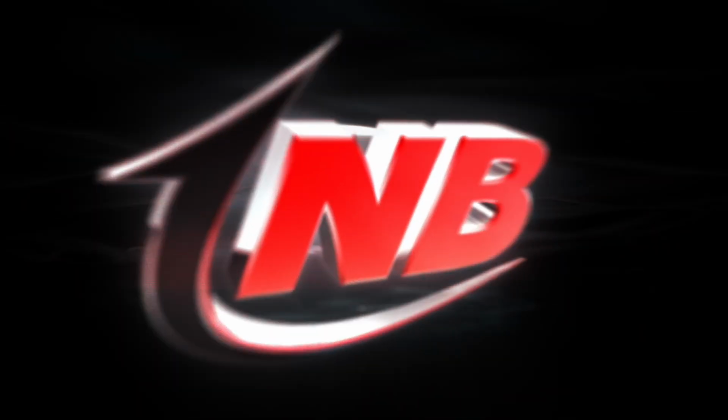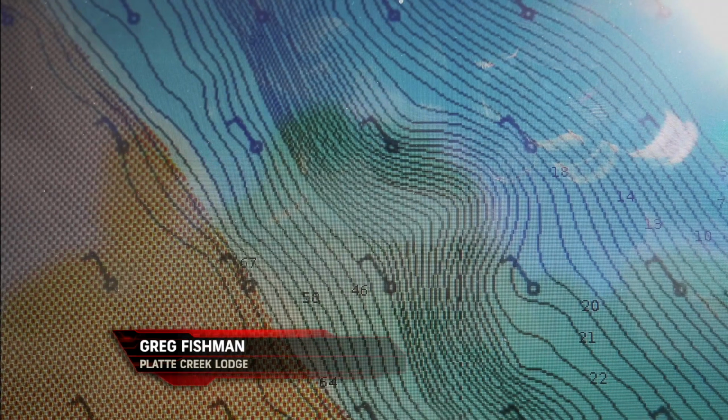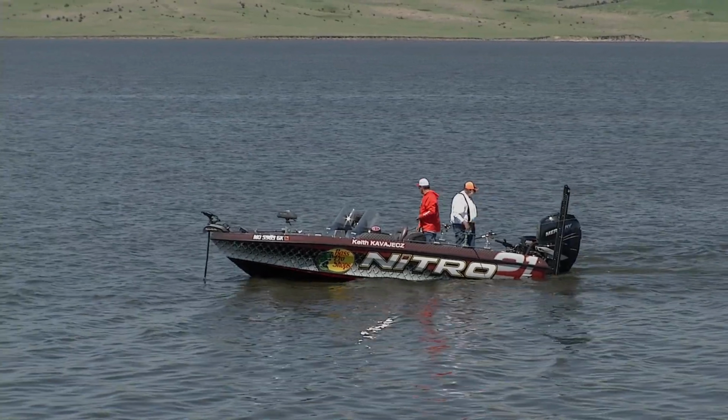Today we're using a snap weight technique. We're using a 6-ounce weight, and basically we're doing this to be able to follow the contour tightly and make quick adjustments.